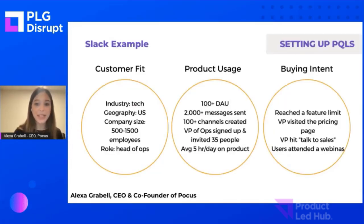As a quick example for Slack, this is how we could imagine one of their many PQLs. They could be looking at customers in the tech industry in the US with this company size and this role, head of ops. Product usage: they might want to understand every time an account signs up that has over 100 daily active users, 2,000 messages sent, a VP of Ops signed up and invited 35 people, and they spend a significant amount of the day on the product. And then buying intent: maybe the account that's signing up for Slack reached a feature limit. They visited the pricing page, they hit talk to sales, or they attended some webinars. This all indicates that the user is ready to maybe spend more, whether that's going from free to paid or expanding within an existing paid account.